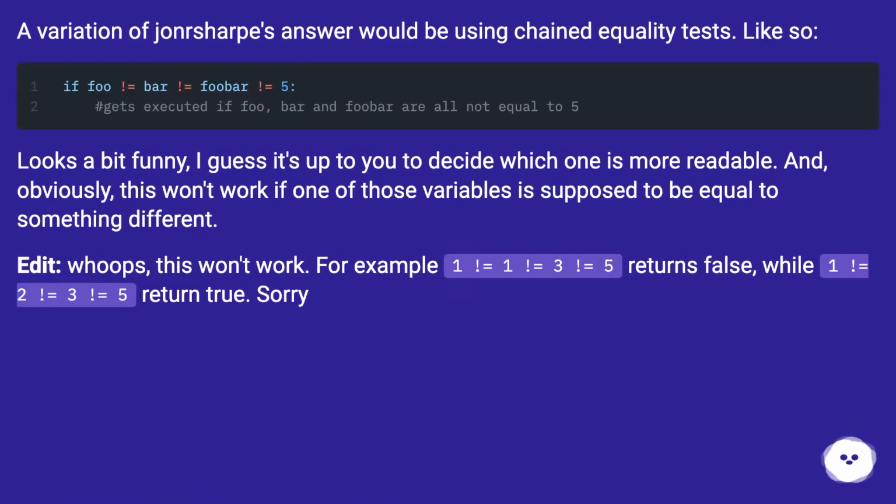A variation of John Sharp's answer would be using chained equality tests. Like so. Looks a bit funny, I guess it's up to you to decide which one is more readable. And, obviously, this won't work if one of those variables is supposed to be equal to something different.